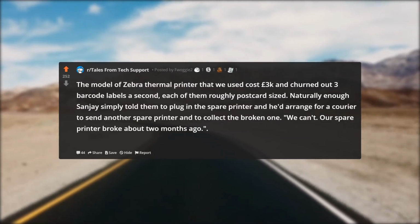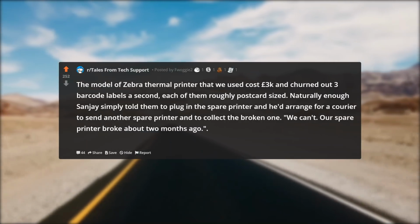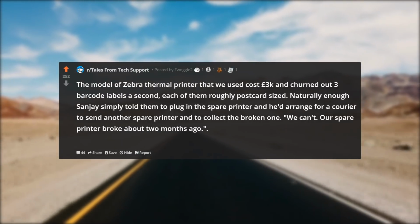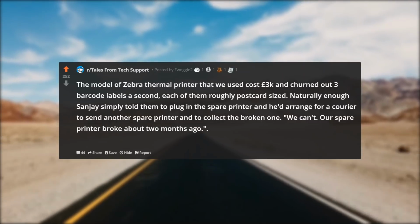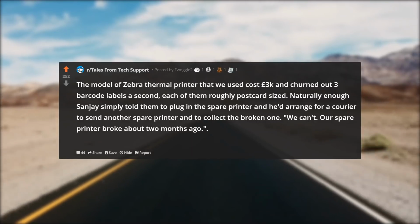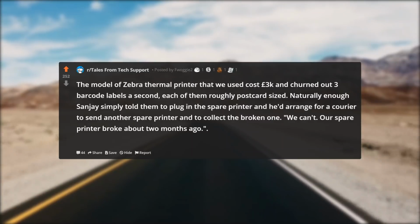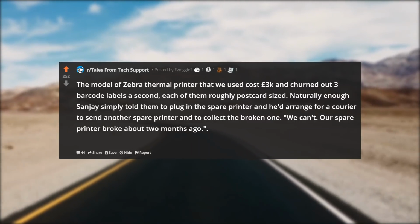The model of Zebra thermal printer that we used cost £3,000 and churned out 3 barcode labels a second, each of them roughly postcard sized. Naturally enough Sanjay simply told them to plug in the spare printer, and he'd arrange for a courier to send another spare printer and to collect the broken one. "We can't. Our spare printer broke about 2 months ago."